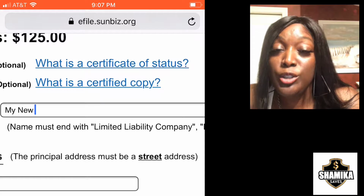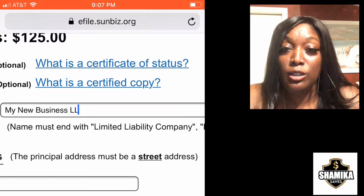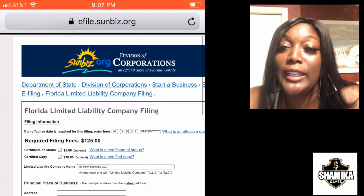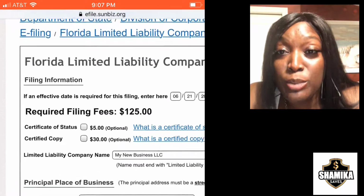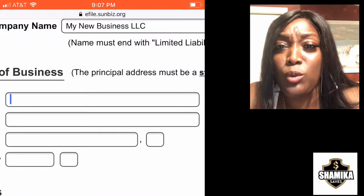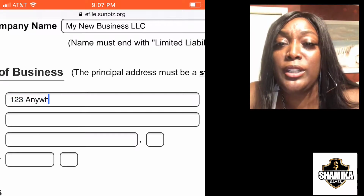All right, so there are two extra fees that you can pay if you choose, and I'll show you what those are. Here you're going to put your business name, but make sure you put LLC at the end. Most people do not, and it gets kicked back. All right, so make sure you put LLC at the end. Additional $5 if you want a certificate of status, if you want something to hang up inside of your business. It's an additional $30 if you want it to be a certified copy.